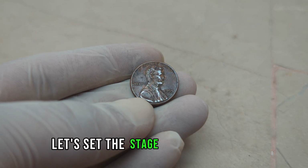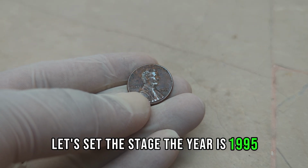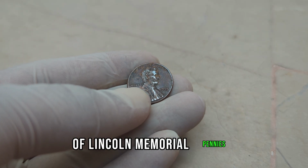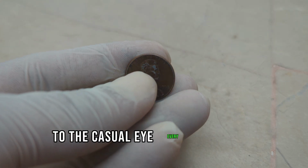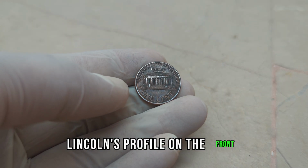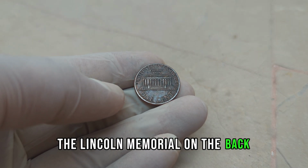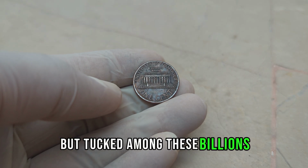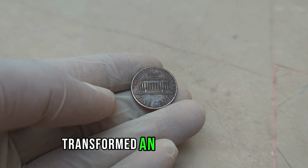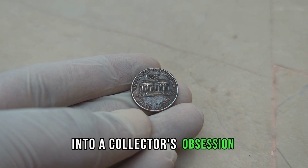Let's set the stage. The year is 1995. The U.S. Mint is producing billions of Lincoln Memorial pennies. To the casual eye, every coin looks exactly the same. Lincoln's profile on the front, the Lincoln Memorial on the back. But tucked among these billions, a microscopic error, a tiny variation, transformed an ordinary penny into a collector's obsession.